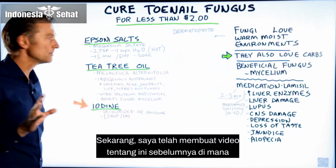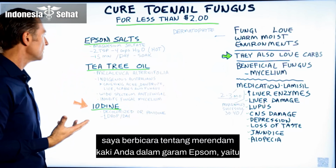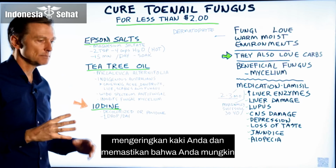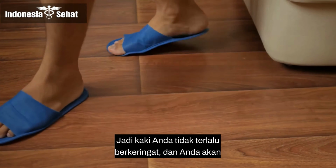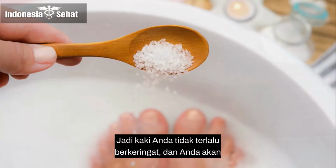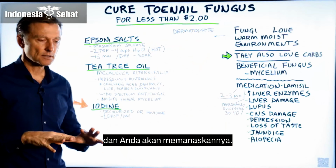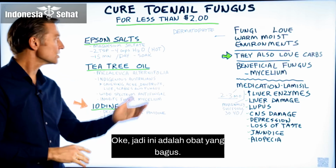Now, I've done a video on this before where I talked about soaking your feet in Epsom salts, which is magnesium sulfate, for about 15 minutes a day, and then drying your feet out and making sure that you're maybe wearing sandals around the house so your feet aren't so sweaty. And you're going to be adding 2 teaspoons of Epsom salts in 4 cups of water, and you're going to heat it up so it's nice and dissolved, and you're just going to soak your feet in there. Okay, so this is a good remedy.